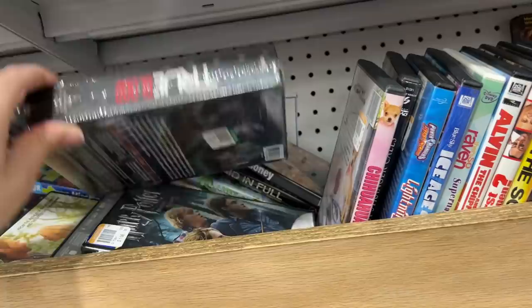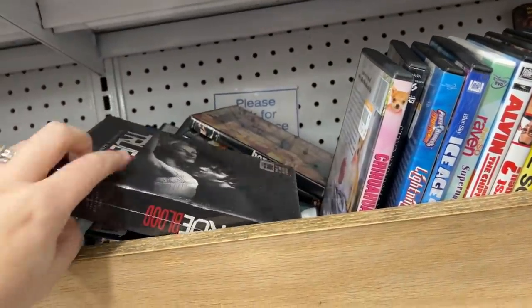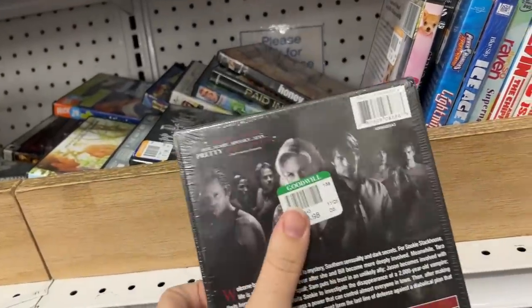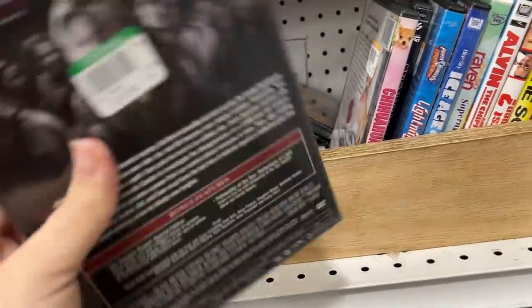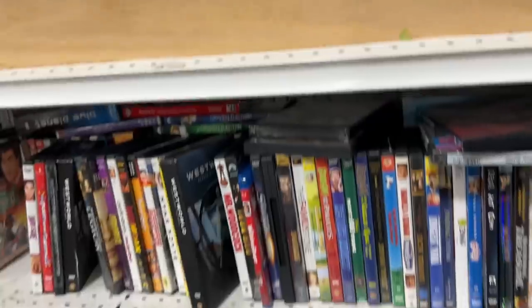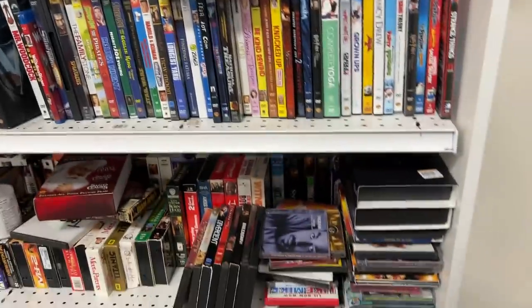True Blood. Brand new, in a wrapper. See that? You can scan and see what they're selling for on eBay. And it's brand new in the dang wrapper. So I think I might do that. I'll give it a little scanny scan and see how they're selling.